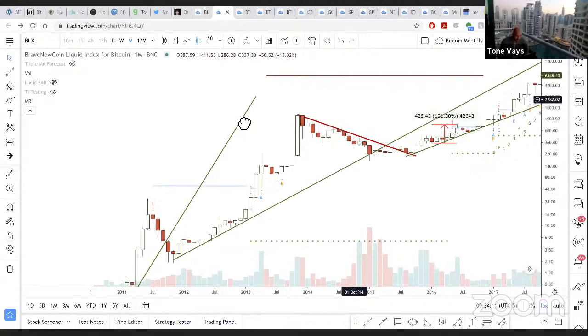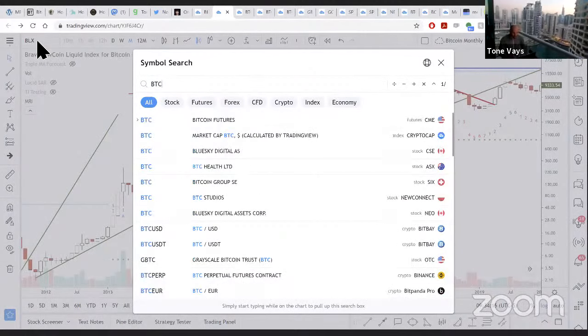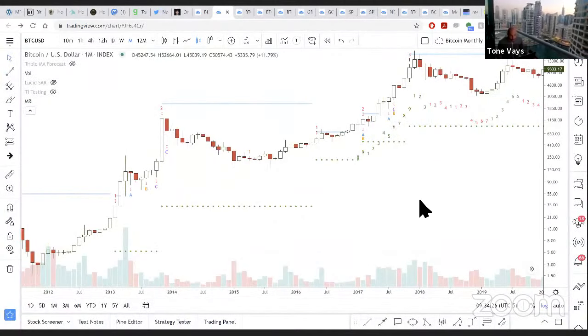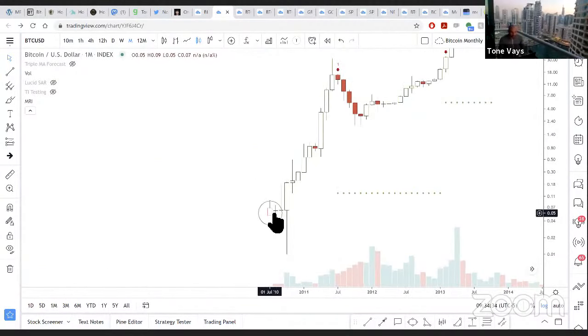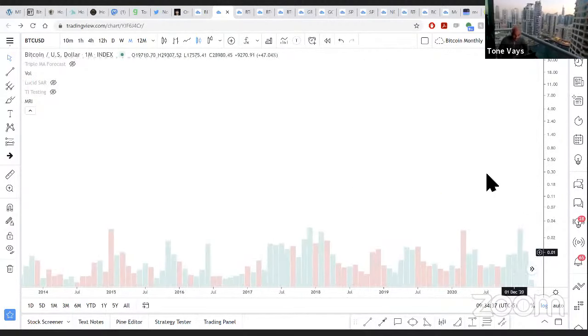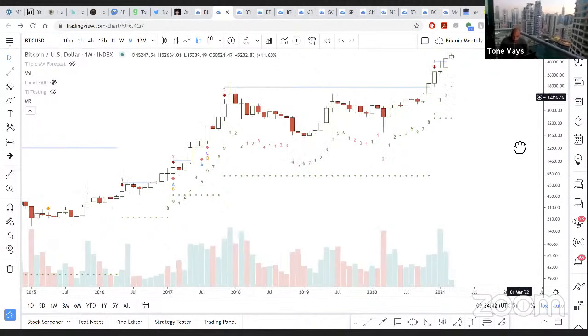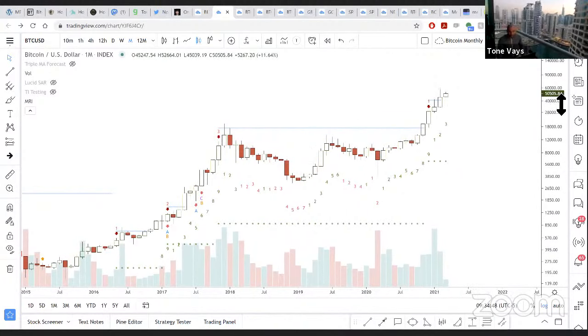So here's the best part. TradingView came out with their own index, BTC USD, Bitcoin versus USD index, and it's right here. This is what I'm going to be using from now on for all my charts. When I switch to this, the data also goes back to July of 2010, and the data is live updating. So even though right now I'm on a monthly chart, it does give me the current price of Bitcoin, live updating.